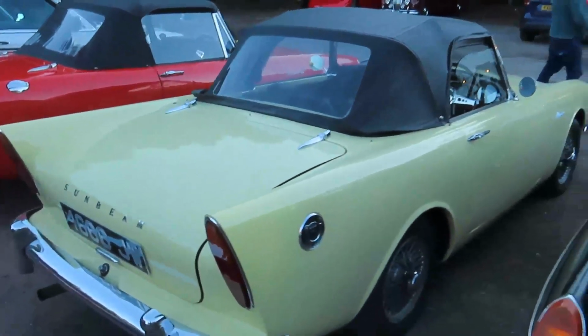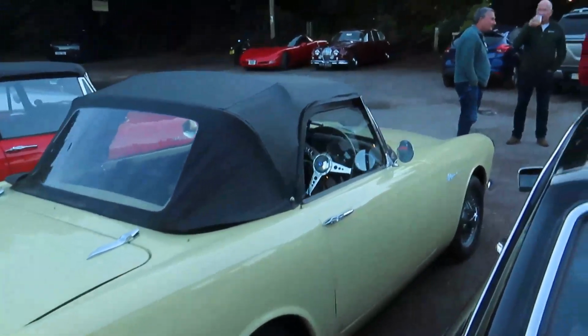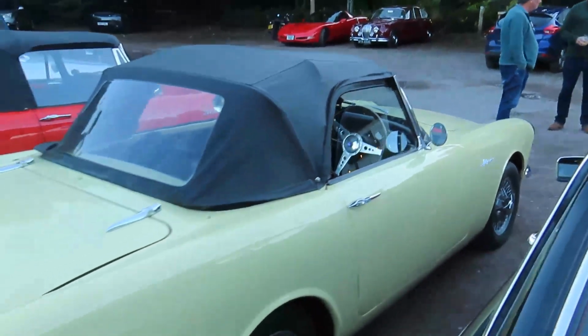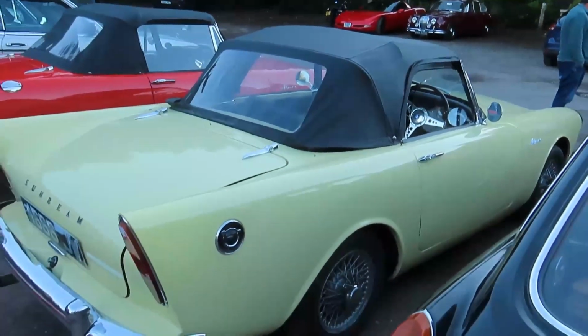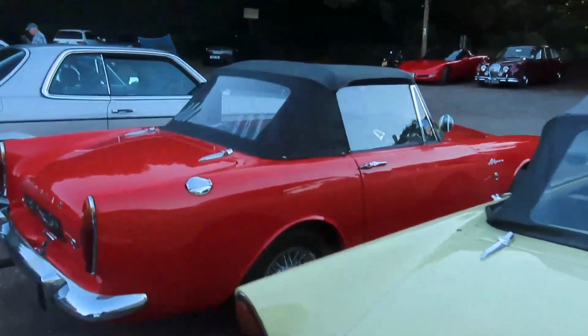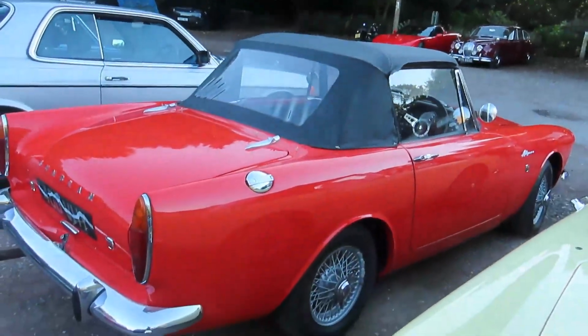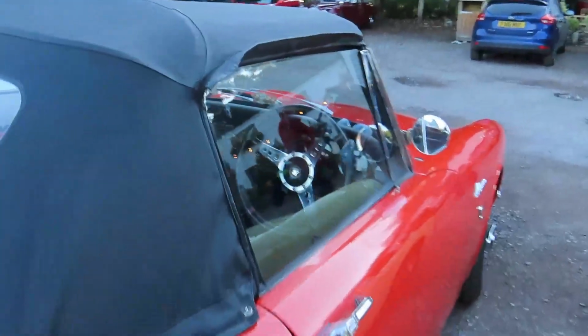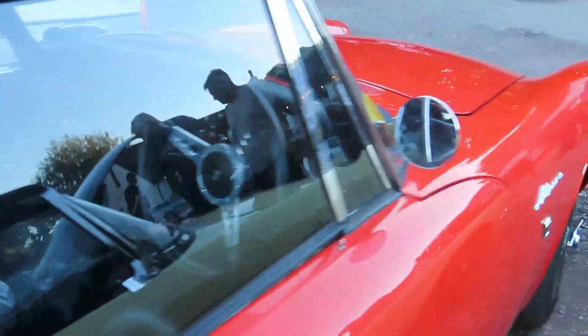So this is a very rare early Sunbeam Alpine Roadster. These were also sold as the Sunbeam Tiger, where Sunbeam shoehorned a huge American V8 engine into it, but these are just the, I don't want to say base spec, but they're just like the 4-cylinder British cars. And here's the later one. This is a Series 4 actually, this Sunbeam Alpine, so much later. Got the 1725 4-cylinder in this one.